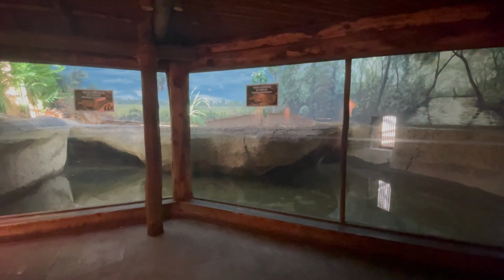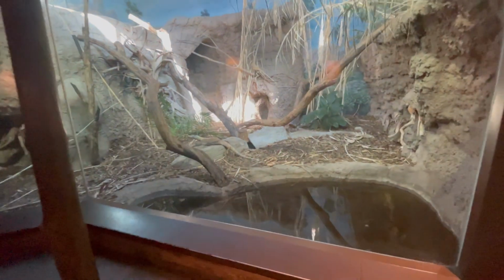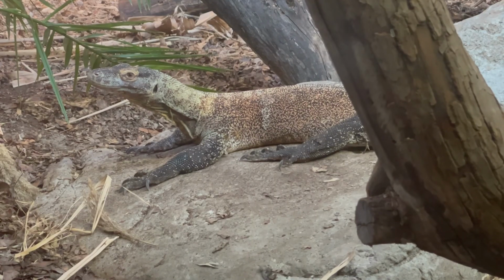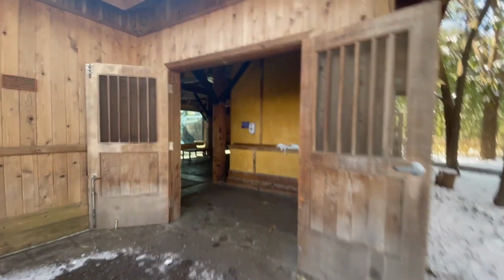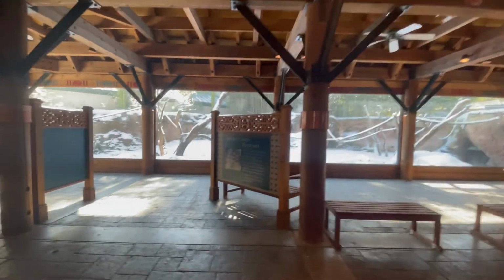And it looks like the water is drained in the Cuban crocodile display. So I wonder when we'll see them again. And like I told you guys before, sometimes the Komodo dragon is in here. There's Romulus. It's been a while since we've seen him, and man, he's gotten so much bigger. Now, since the orangutan was inside the Geens room, I'm not sure who's gonna be out here, if there's gonna be anybody at all.